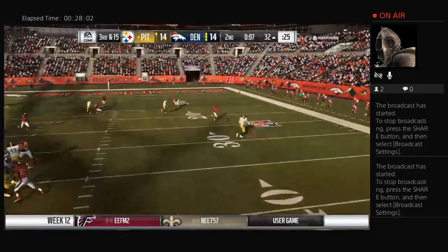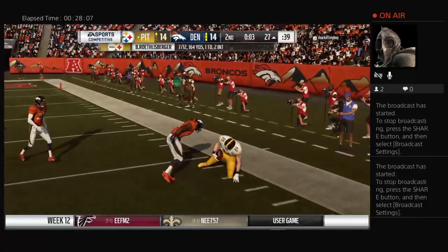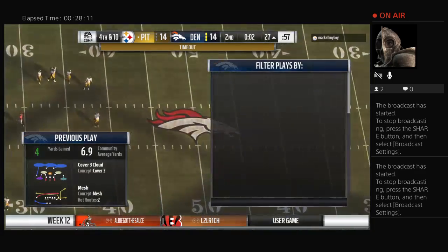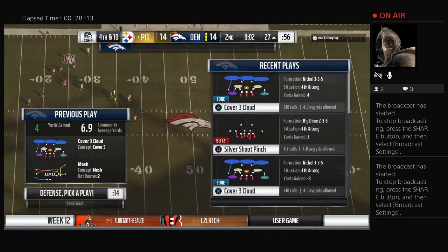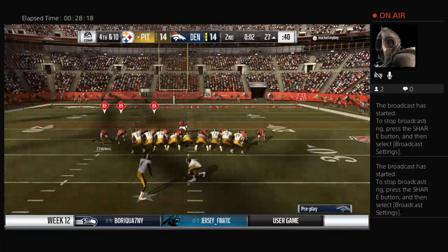Now it's Roethlisberger. Throwing the out route incomplete. It's McDonald, and he'll be brought down at the 27-yard line. And we're going to get a timeout with 2 seconds remaining in the 2nd quarter. So with 2 ticks left here in the half, on is the field goal unit.